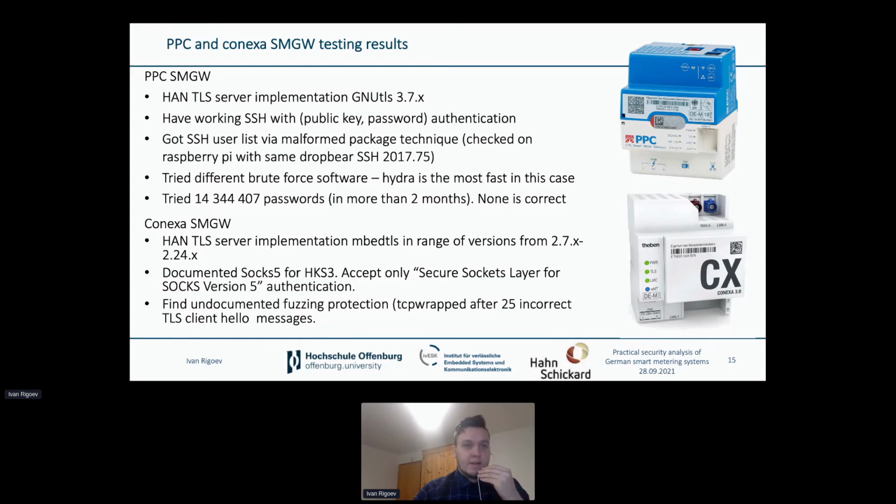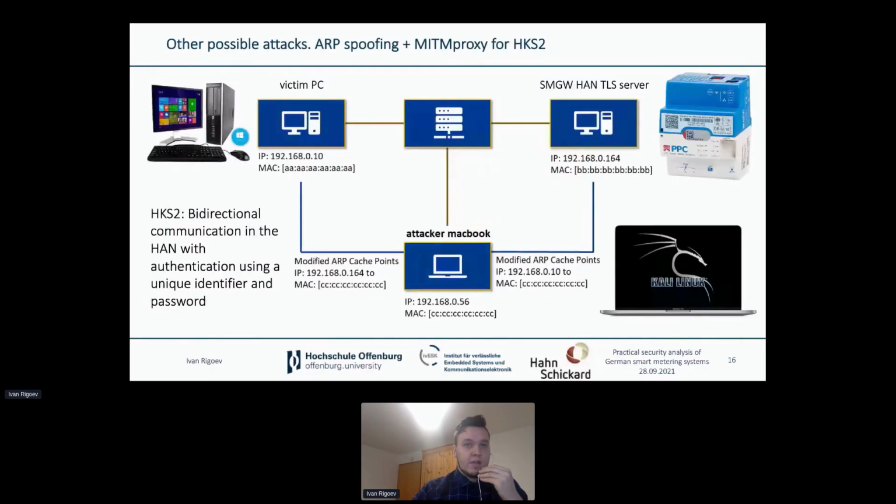In the case of the Theben Conexa smart meter gateway, we discovered that the home area network TLS server has additional fuzzing protection. It uses some embedded TLS version 2.7.something to 2.24.something. It has a documented SOCKS5 for communication scenario 3 that accepts only uncommon authentication secure socket layer for SOCKS version 5. Also, we found that in home area networks, the smart meter gateway uses a self-signed certificate for the TLS connection. That means that potentially nothing stops sniffing of username and password from the smart meter gateway consumption data service if an attacker intrudes into the local network.